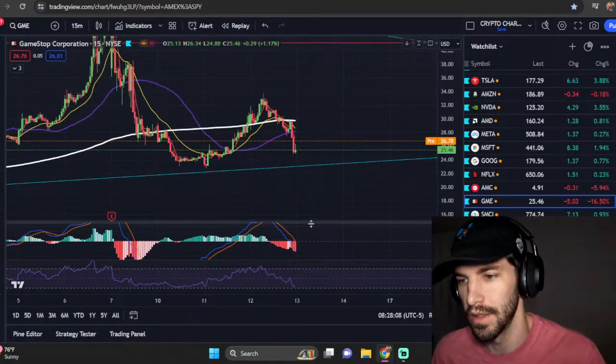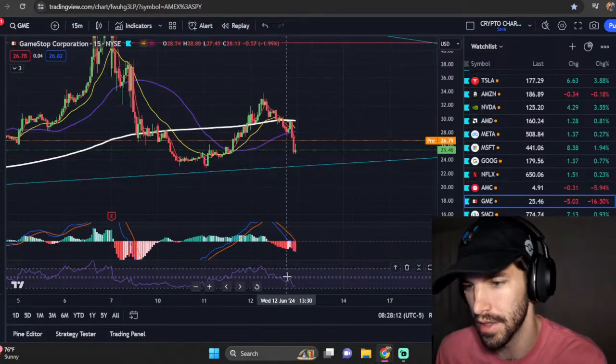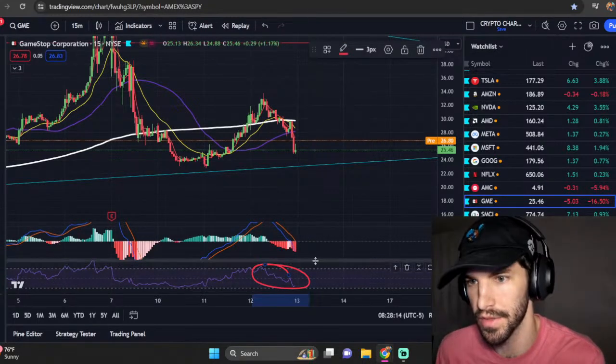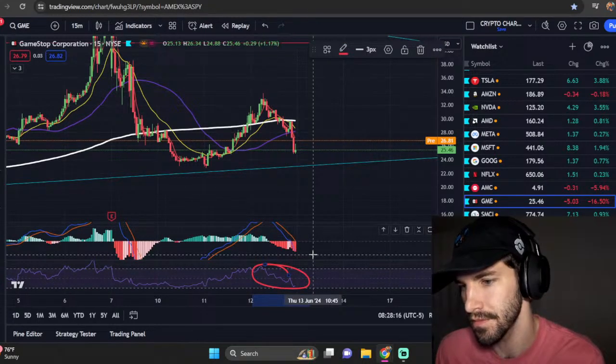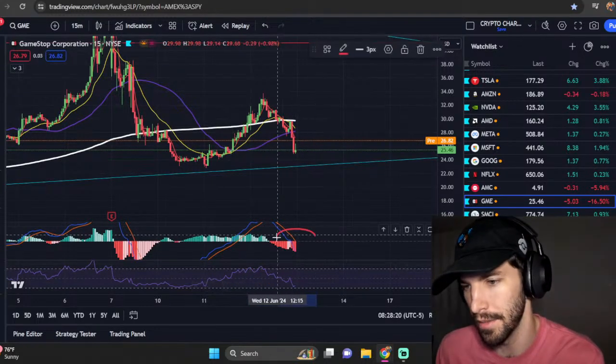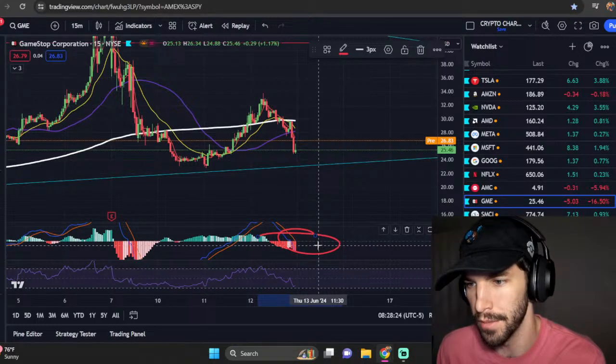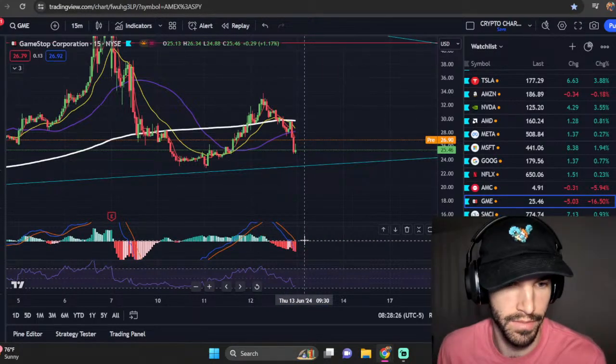This right here is the MACD, the moving average convergence divergence, and then this here is the RSI, your relative strength index indicator, whatever you want to call it. I don't really care about the names. I care about how you can use them. How you can use them is way more important. That is what we talk about in the course.